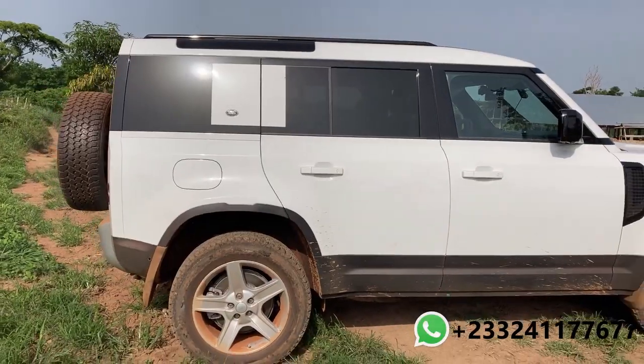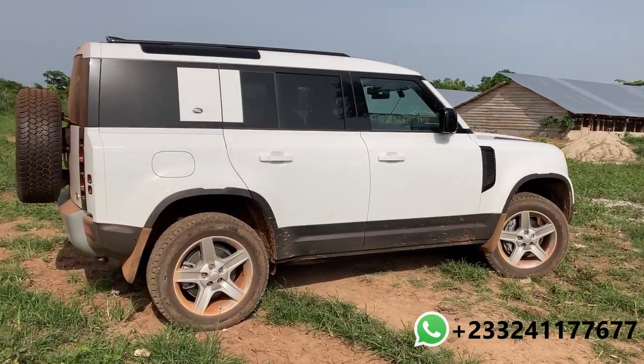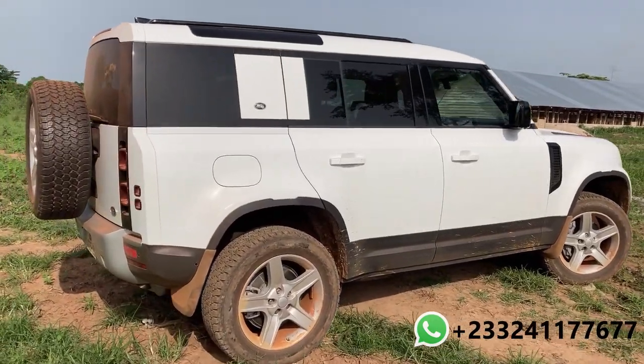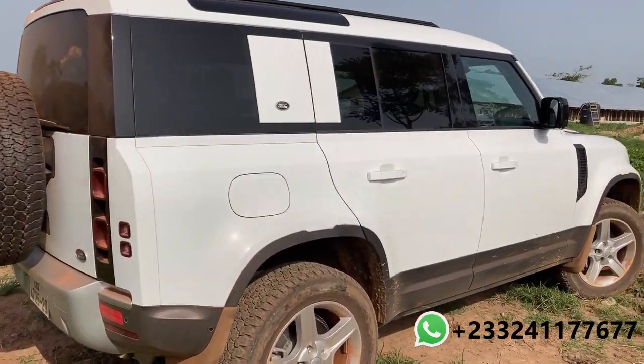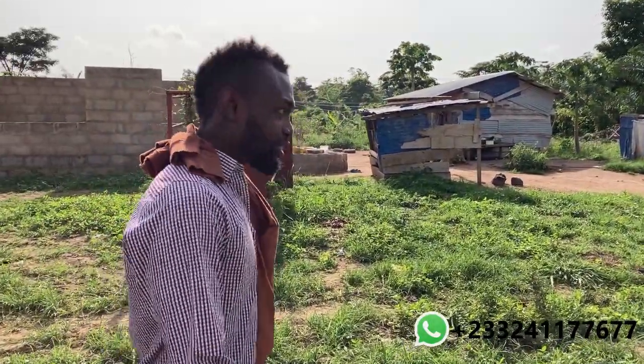So guys, as I said, we just arrived at the farm this morning. The Defender is still looking good. As you can see, it's looking good. It's been surviving. I love how it's working, and it's doing what it's supposed to do. So far so good. I'm happy. And we are at the farm here, so we have to start work. I need to get dressed and start working. So yeah, if you have any questions, anything, let me know.